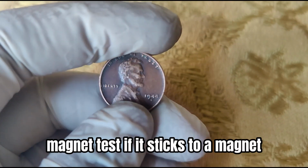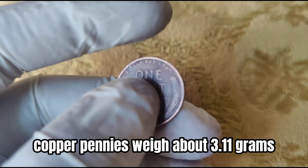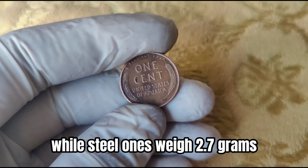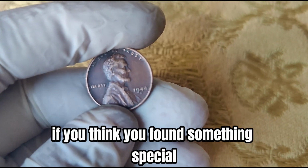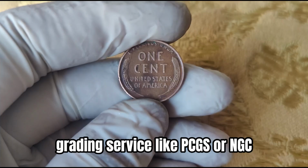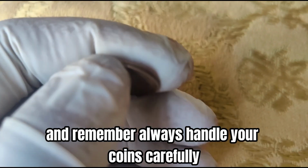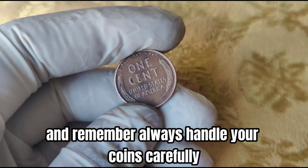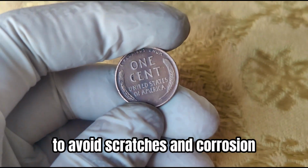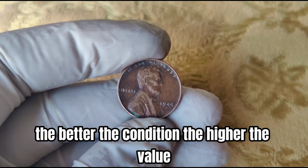Magnet test. If it sticks to a magnet, it's likely steel. Weight test. Copper pennies weigh about 3.11 grams, while steel ones weigh 2.7 grams. Professional grading. If you think you found something special, have it authenticated by a professional coin grading service like PCGS or NGC. And remember, always handle your coins carefully. Use gloves and store them in protective holders to avoid scratches and corrosion. The better the condition, the higher the value.